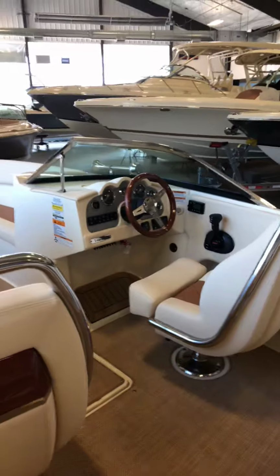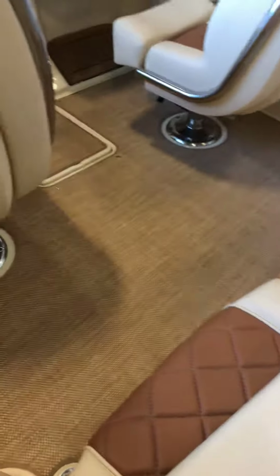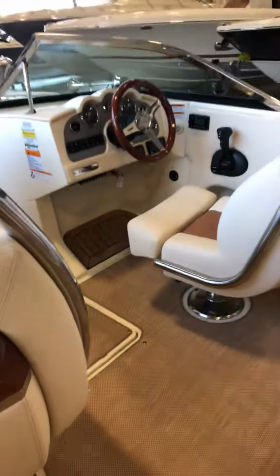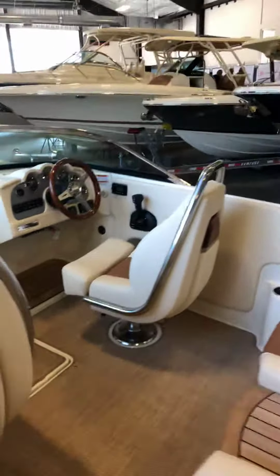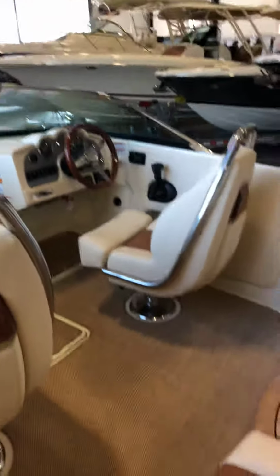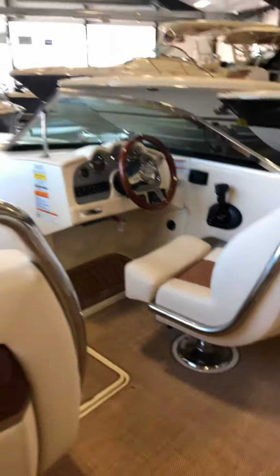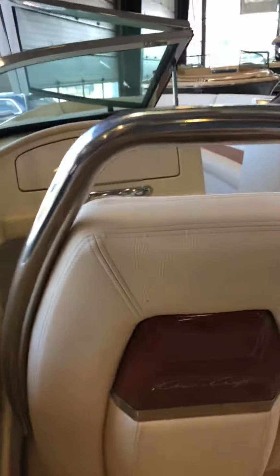Two-tone upholstery. New mahogany steering wheel. Snap-in carpets. Chairs will swivel so you can turn around towards the rear. Electronic throttle and shift. JL Audio sound system with Fusion stereo head unit. Bluetooth capable. USB inputs to charge your phone.